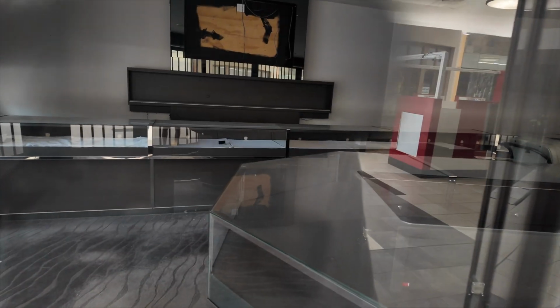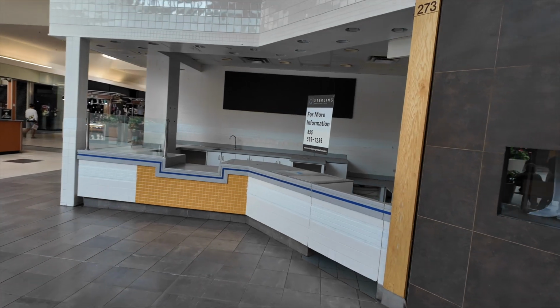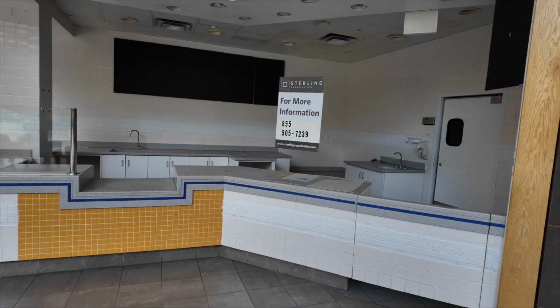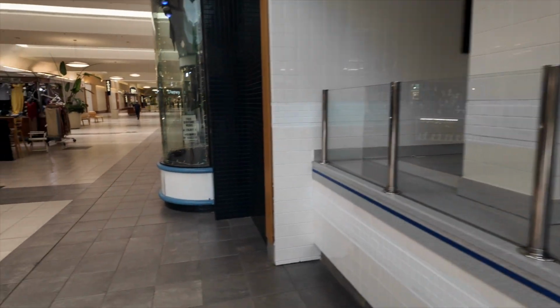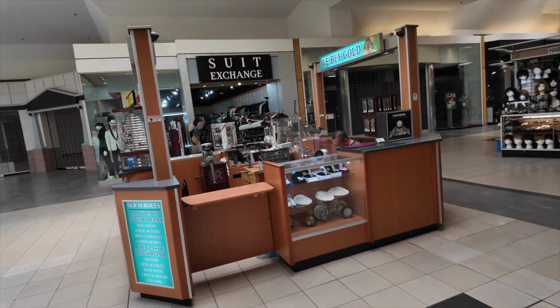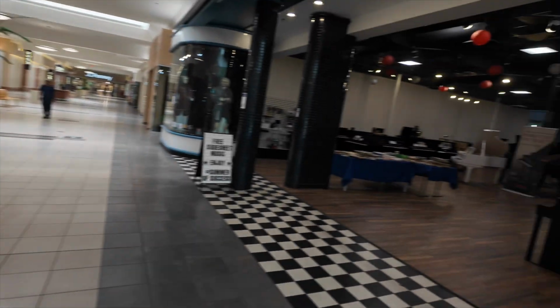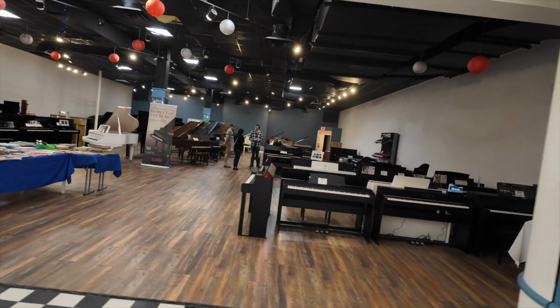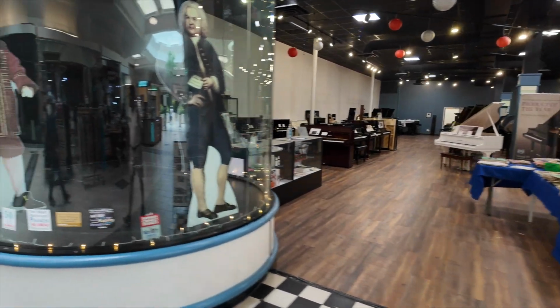I don't know what this was. This looks like another jewelry store. It's based on the cases. Auntie Anne's, maybe? Gold store. Wig store. Oh, here's Family Piano. That looks like happened in place. It's all well kept up.